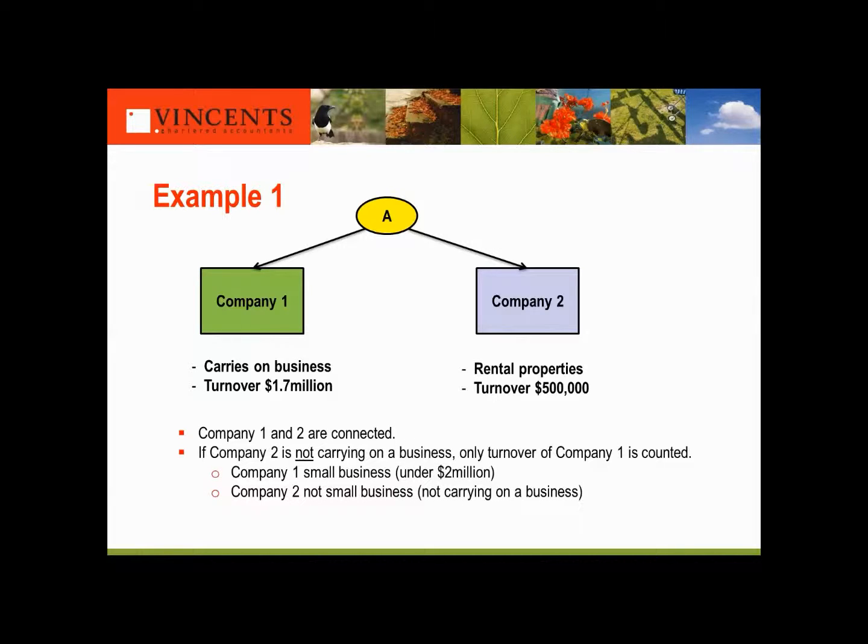So what does this really mean for our ability to access the small business measures? As I said, company 1 and 2 are connected. If company 2 is not carrying on a business, so it's renting properties, we say it's a passive activity, there are not enough business indicators, then only the turnover of company 1 is counted. Company 1 is a small business because it's got a turnover of under 2 million. Company 2 is not a small business because it's not carrying on a business at all.